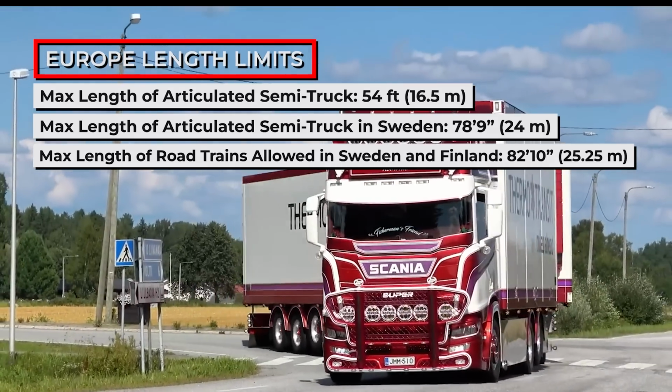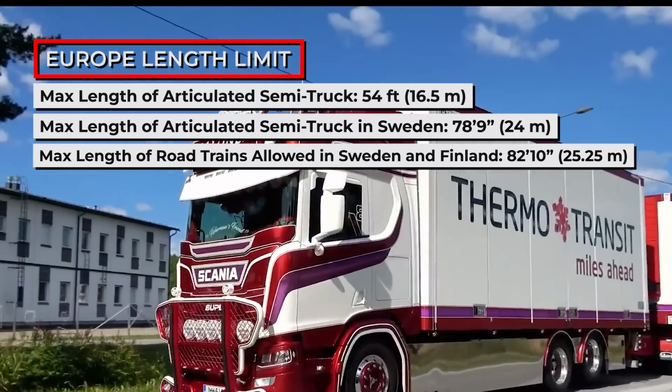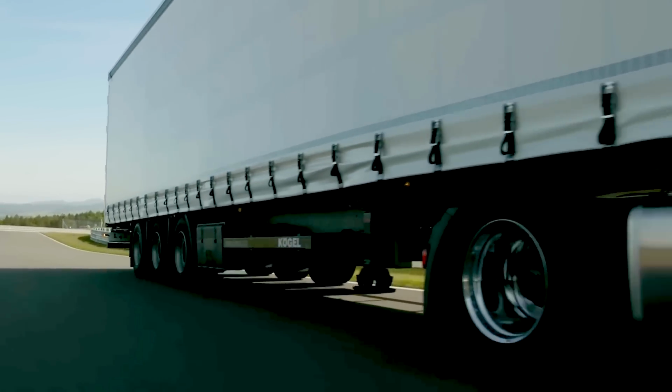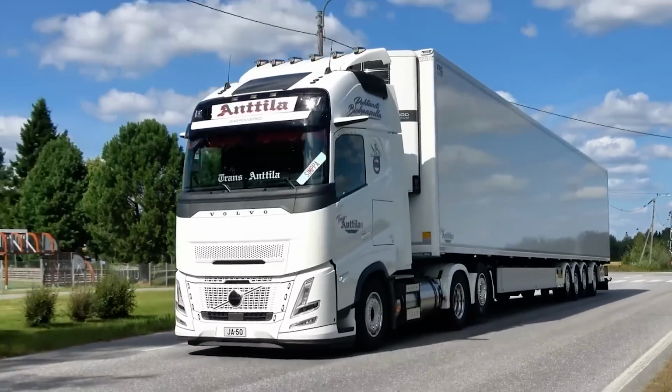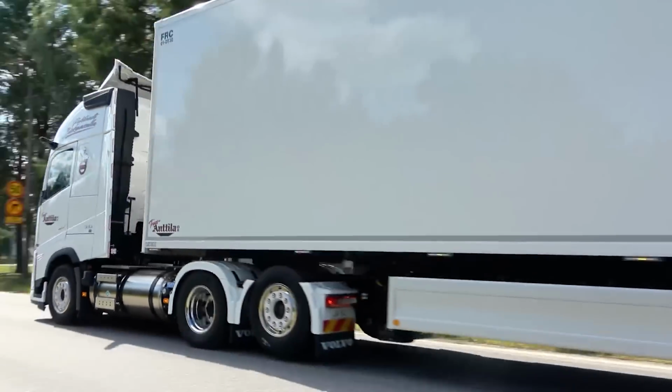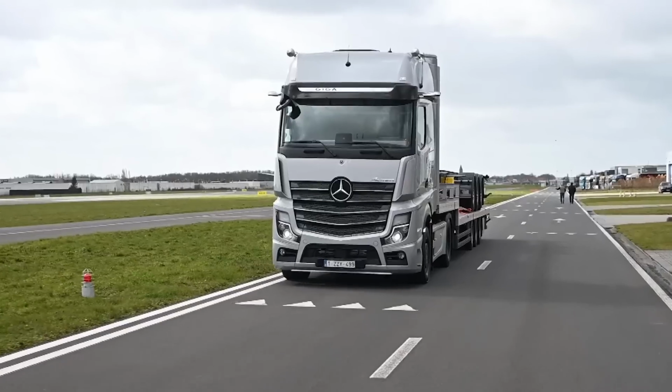But even with that extra length, these trucks stay compact to meet strict turning radius and weight distribution laws. European cab-overs also come with 2 axles as standard, though countries like Norway often use 3-axle setups to handle harsher weather. So, while American trucks are built for power and space, European trucks focus on efficiency and maneuverability.